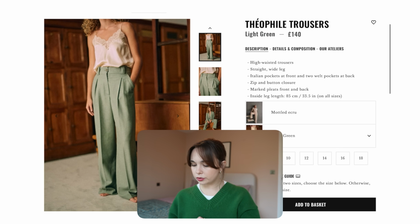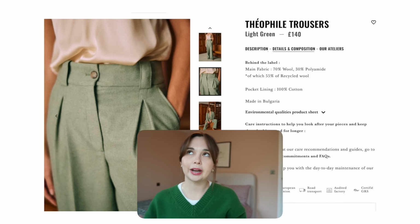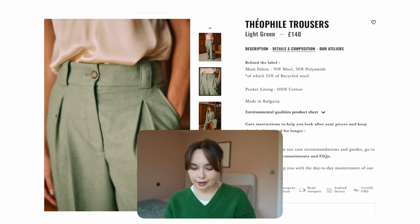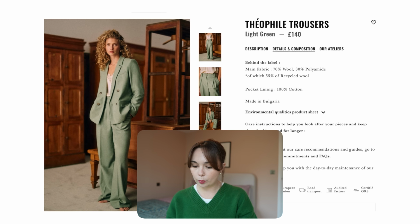Down we have some classics. Oh, the Theophile trousers are back. I love the Theophile trousers. I don't own them, but I have tried them almost 2 years ago now, and they were great. They were so good for wider hips. If you've got wider hips and a smaller waist, I would definitely recommend the Theophile because there is definitely enough room in the hip region to accommodate wider hips.